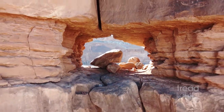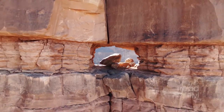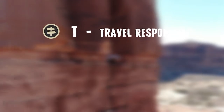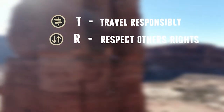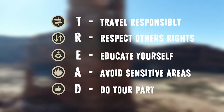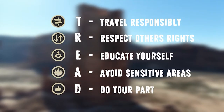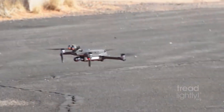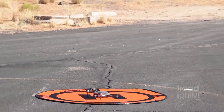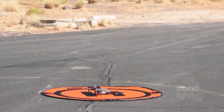So remember, when you're out recreating, make sure to do it responsibly and follow the TREAD principles. Travel responsibly, respect the rights of others, educate yourself, avoid sensitive areas, and do your part. When it comes to flying drones, here are some ways you can educate yourself. Make sure you are flying in areas where you are allowed to and where you won't interfere with anyone else or put anyone in danger.